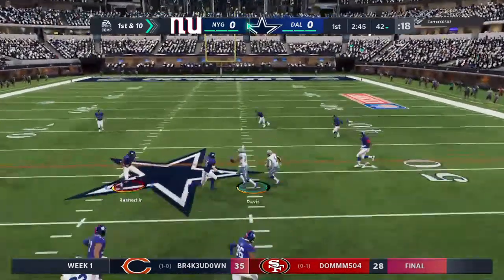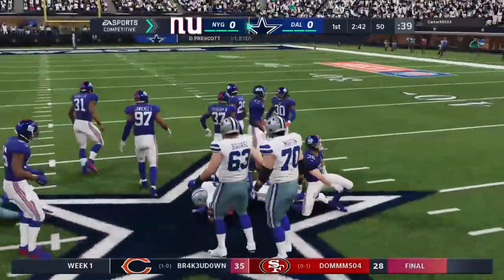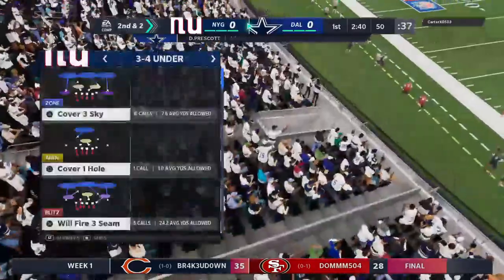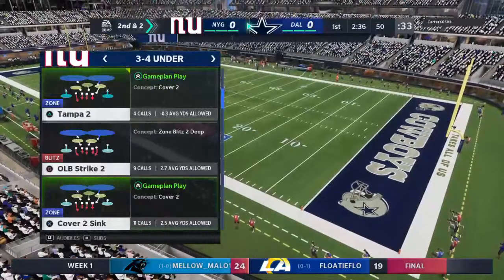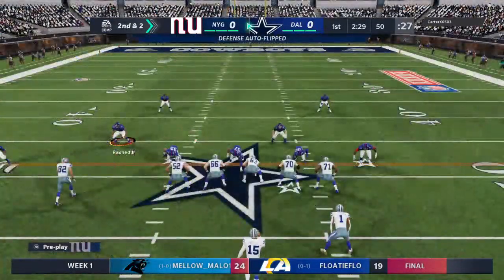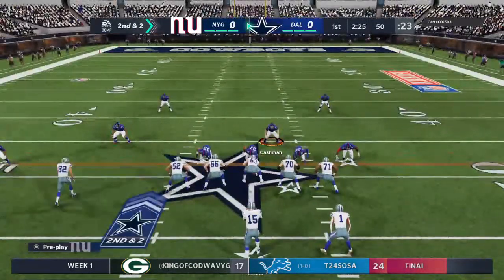A 1st down throw for Prescott. This one caught by Davis. This will be stopped about 2 yards shy of the marker. 8-yard gain, 2nd and 2. A good pickup there. 8 yards on the 1st down completion. Facing a 2nd and 2 after that last catch, good for 8 yards.